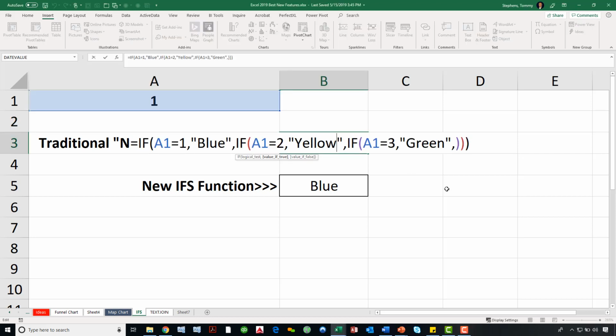So let's examine the formula that I have in cell B3. If A1 equals 1, then we want blue, but if A1 equals 2, then we want yellow, but if A1 equals 3, we want green. Notice in this case, in the traditional environment, I have to repeat the if function. I have to nest that if function multiple times inside the same formula. Now, in this case, it's a relatively simple formula, so it's not that difficult to figure out what's going on.